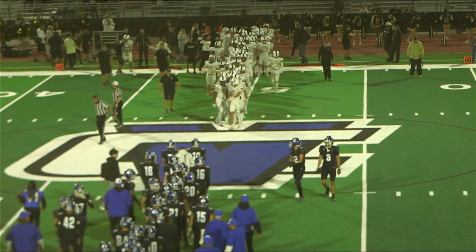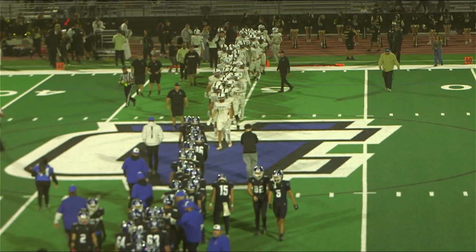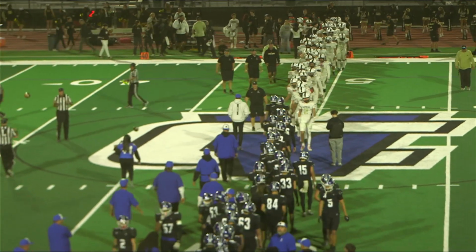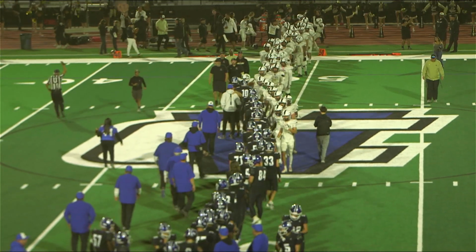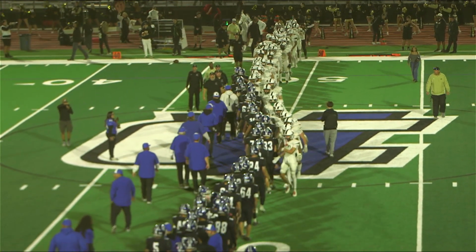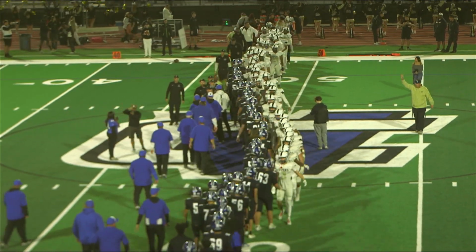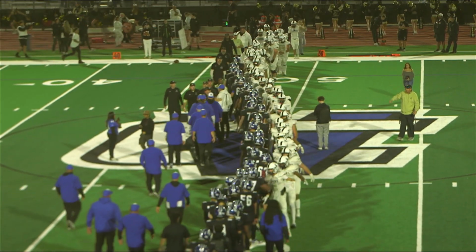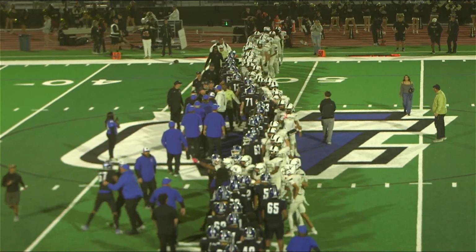So they run the clock down, and it officially hits triple zeros, and just a dominating win tonight. All Verrado, 42-7 on the road against Canyon View, and they improved to 7-2. We talked about them being ranked 36 in Arizona, but definitely should move up a lot in the rankings, you would assume. Absolutely, and we got a skirmish going on.